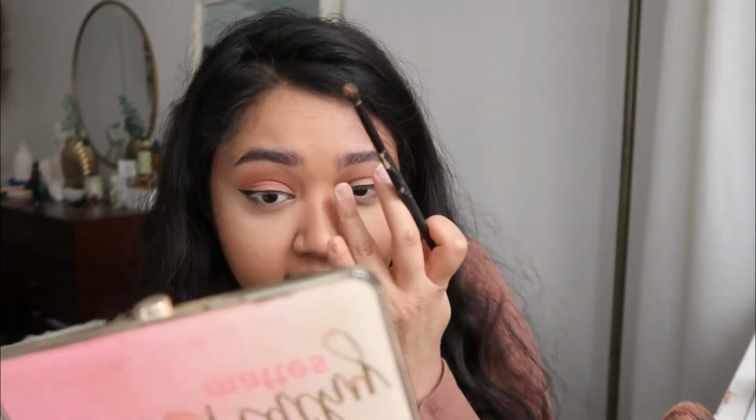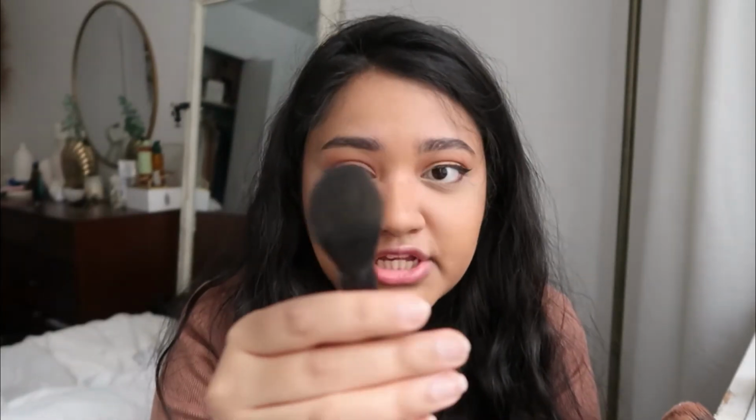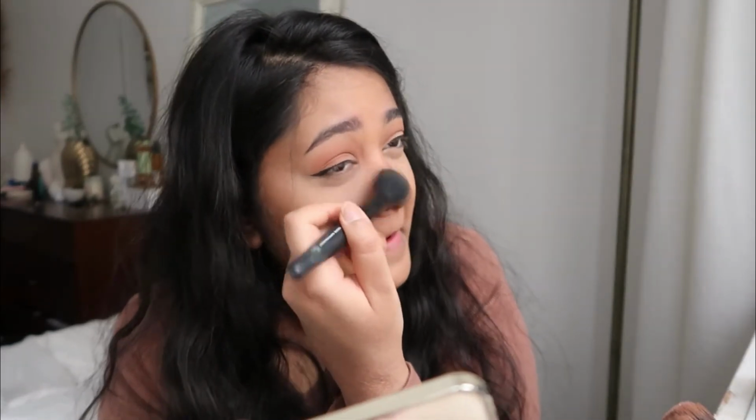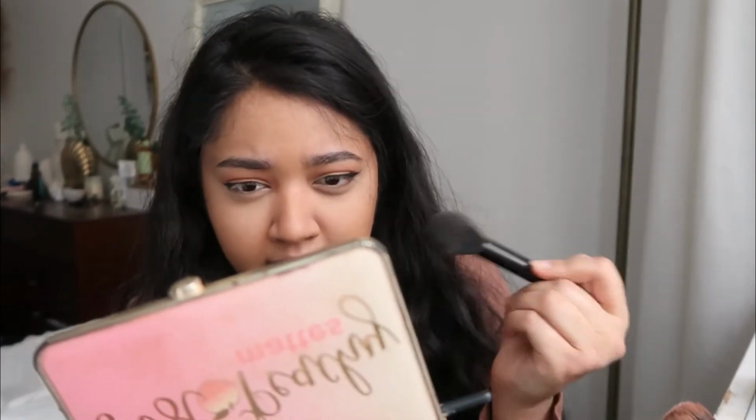I think I messed it up. Definitely not good. Oh my gosh, it looks so bad. Okay, I'm gonna use my finger to kind of blend it. What I'm gonna do is grab this brush from e.l.f. as well, because it's really fluffy. I'm gonna try to blend it. Okay, yeah, that's not so bad. It's fixed. So just blend it out with the fluffy brush if you ever mess up like me and put too much. Okay. Perfect.